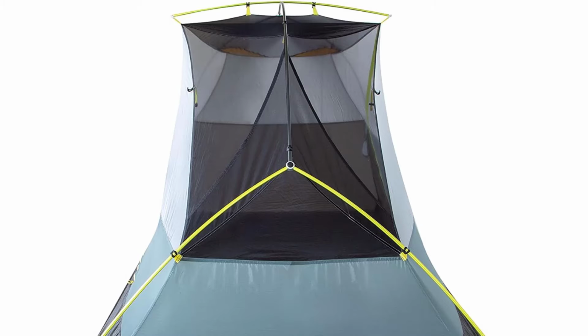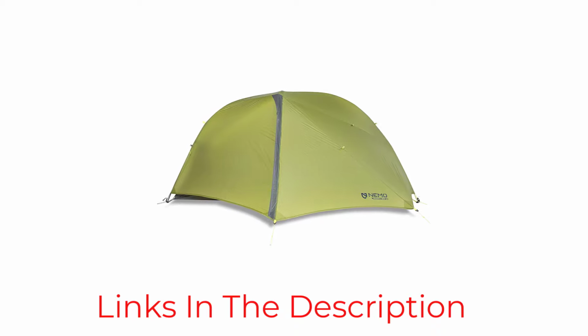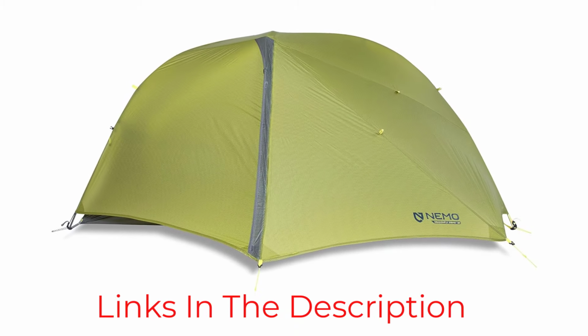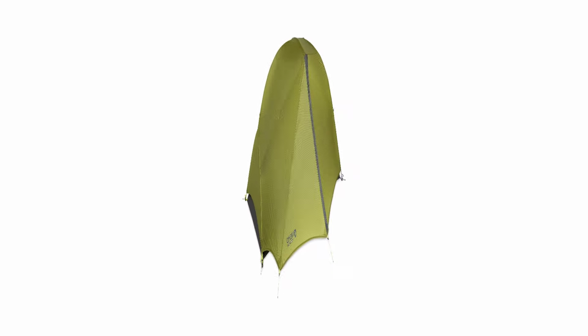Our tester has clocked some serious miles while sharing a tent with partners, and he felt it was a bit too tight of a fit when juggling gear, food, and sleeping systems at night. We do like the overall design of the tent, and it allows for a smooth camp setup and efficient transport.